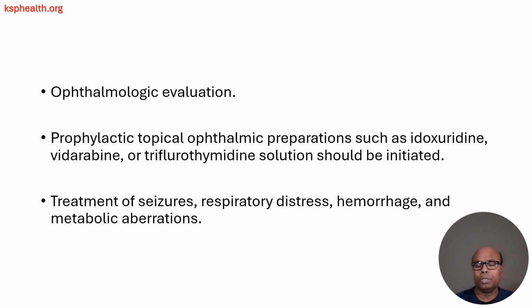Subsequently, after discharge, the patient needs to be evaluated with an ophthalmologic examination, and prophylactic topical ophthalmic preparations such as idoxuridine, vidarabine, and trifluorothymidine should be initiated right away. Treatment of seizures, respiratory distress, hemorrhage, and metabolic aberrations needs to be done along with acyclovir.